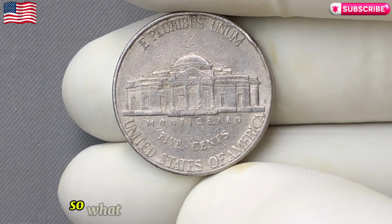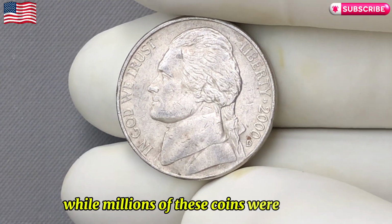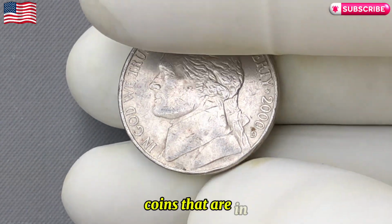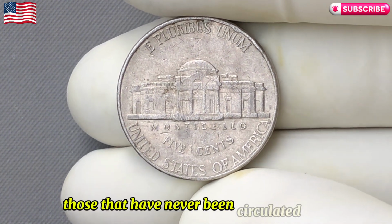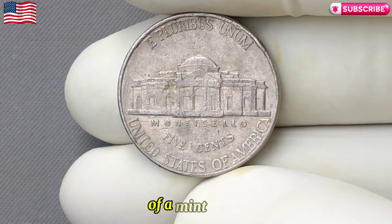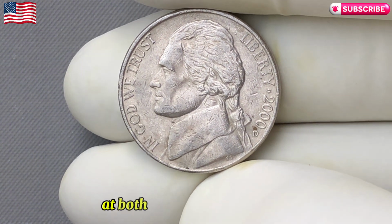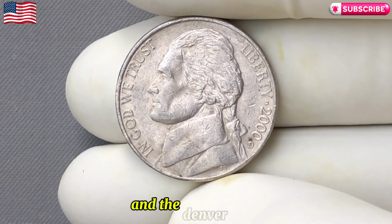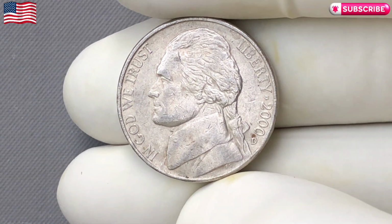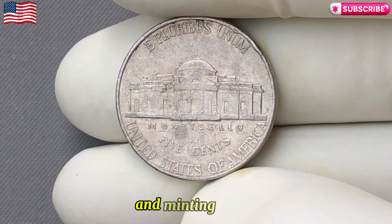So, what makes the 2000 nickel particularly interesting to collectors? While millions of these coins were minted, certain variants can be quite rare and valuable. For instance, coins that are in uncirculated condition, those that have never been circulated and remain pristine, are highly sought after by collectors. Additionally, the presence of a mint mark can significantly affect the value of this coin. The 2000 nickel was produced at both the Philadelphia Mint, without a mint mark, and the Denver Mint, marked with a D. Collectors often seek out coins from the Philadelphia Mint, as they tend to be more prized in certain collecting circles.